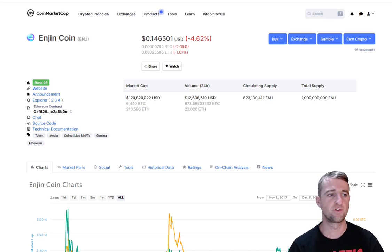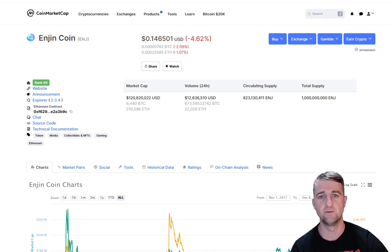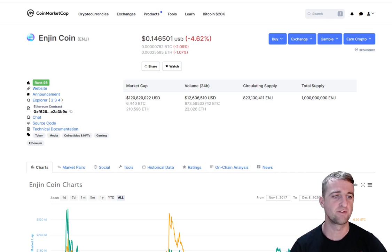In this one we will be talking about Enjin Coin. We'll be doing some key statistics first, then we'll jump over to TradingView and do some technical analysis, looking at some potential entry points and then some potential targets going forward.